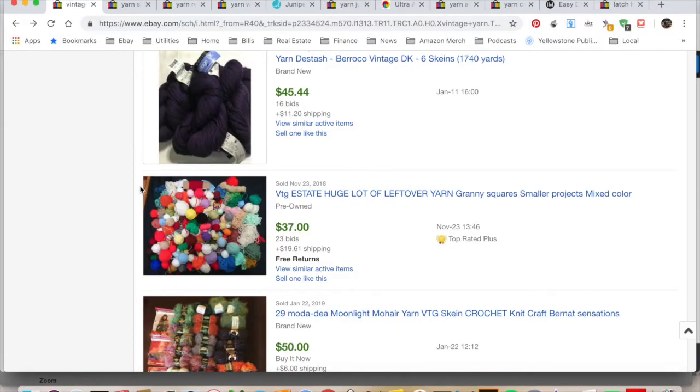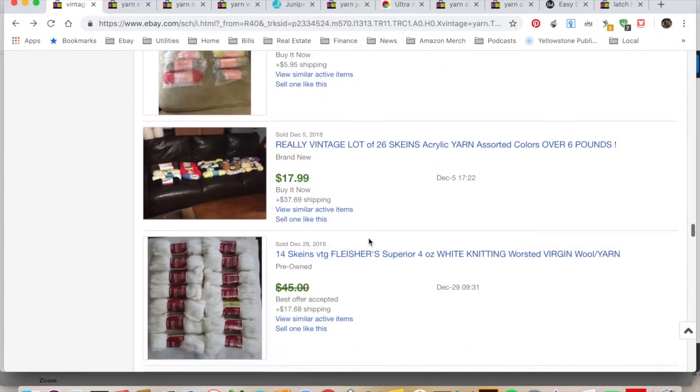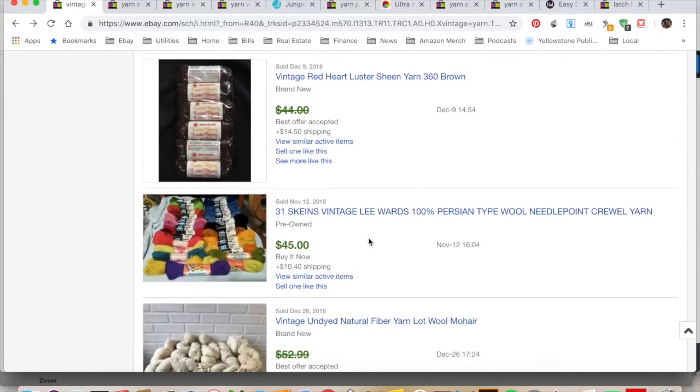Full disclosure, I am no expert on yarn. I have sold yarn in the past on eBay. I never think of it as a huge moneymaker, but it could be a great pipeline for you if you come across it at an estate sale and you're wondering whether to buy yarn or not. So here's my first example of leftover yarn, because a lot of times you'll be able to buy a giant bag at an estate sale that's half-used yarn they don't know what to do with. Look, these guys, a huge lot. I'm not exactly sure how much, but it got bidded up to $37. So I think that you could probably do that. Vintage yarn sells okay, but you have to be really careful that it isn't musty if it's wool.